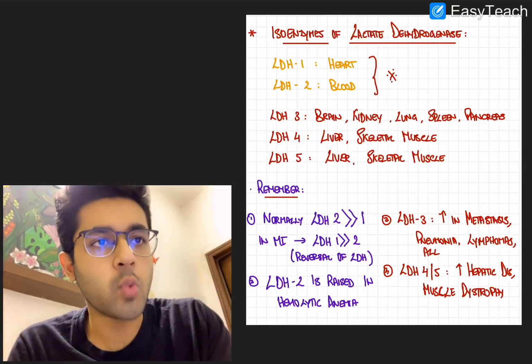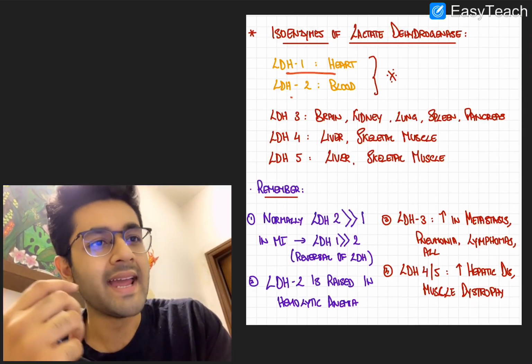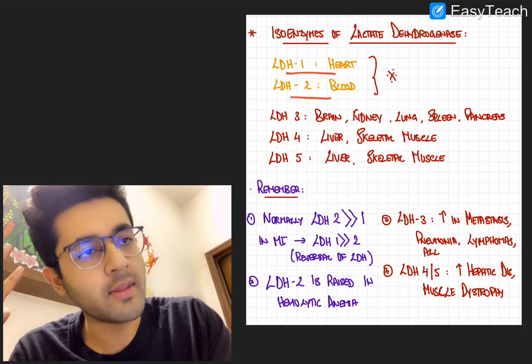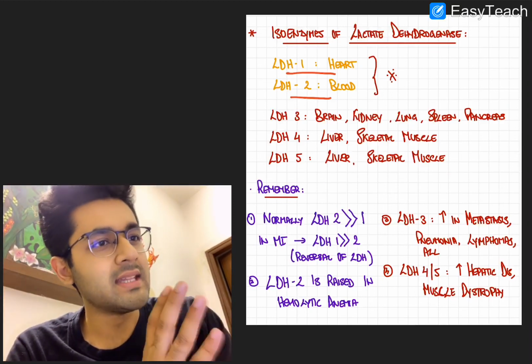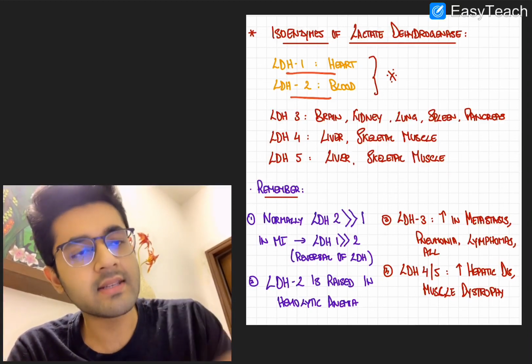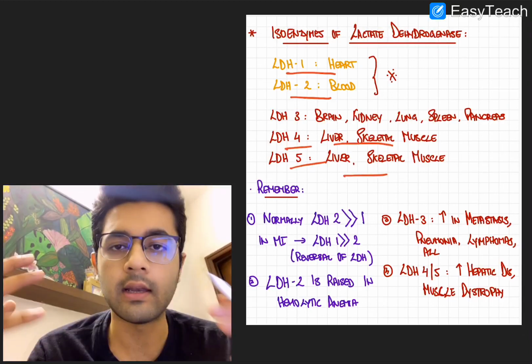So LDH1 is primarily found in the heart, cardiac myocytes. LDH2 is primarily found in the blood, mainly in the RBCs. LDH3 is seen in the brain, kidney, lungs, spleen and pancreas. LDH4 and 5 both mainly seen in the liver and skeletal muscles.